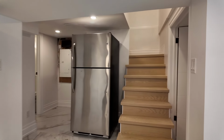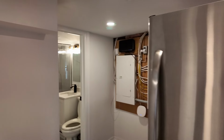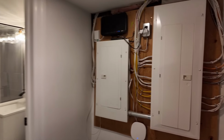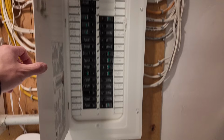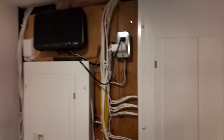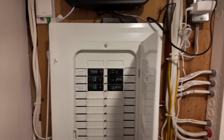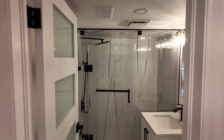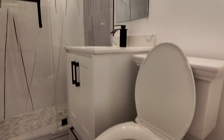The current owner decided to add a second fridge right beside the stairs. And straight ahead, we see the newly upgraded electrical panel. And there is also a sub panel as well. It has also upgraded the washroom with the new sinks and cabinets. They also added a new glass shower with a new shower head.